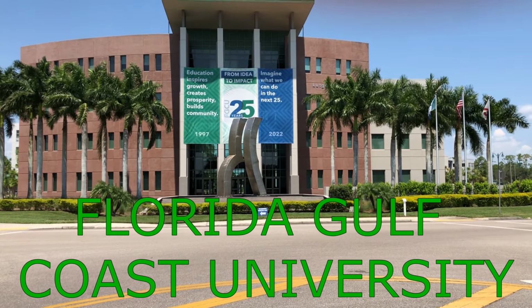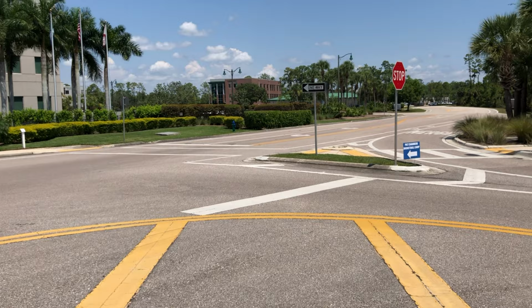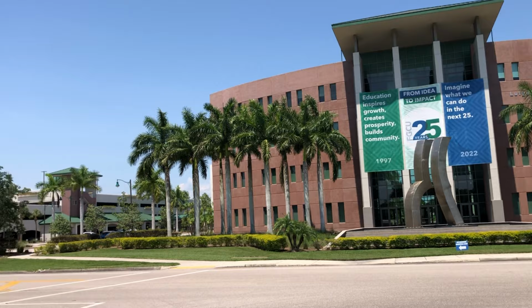Welcome to Florida Gulf Coast University. This is the main entrance to the campus. This is the first building you'll see when you come on campus. Basically, this road here circles all the way around the campus. It does pretty much a complete circle.